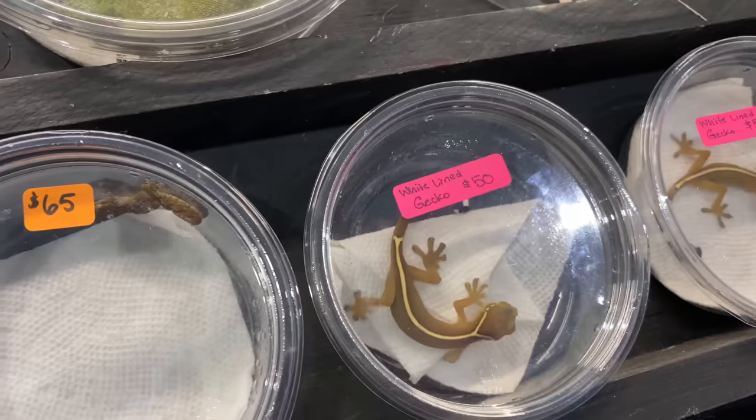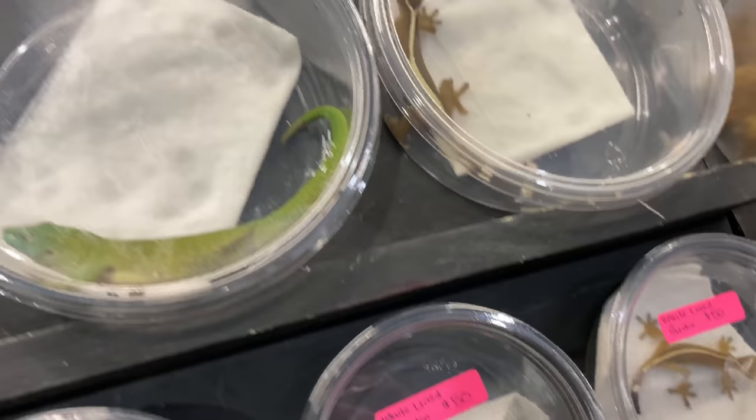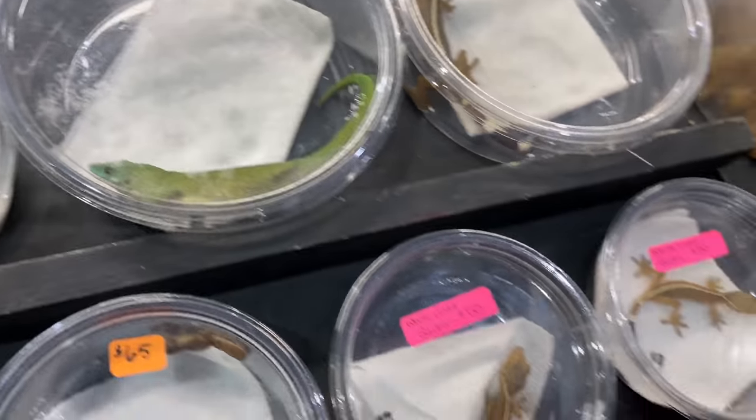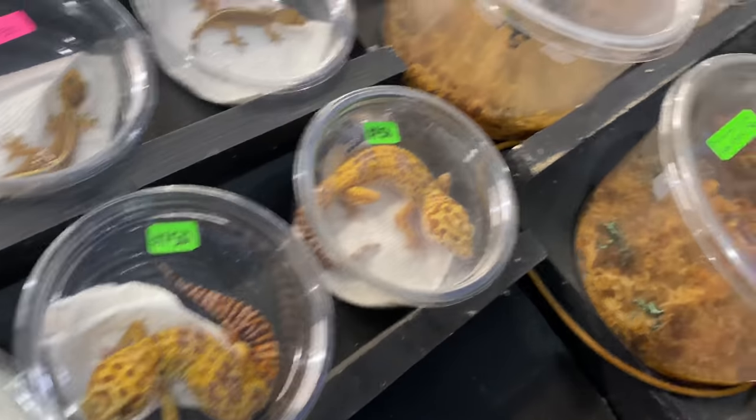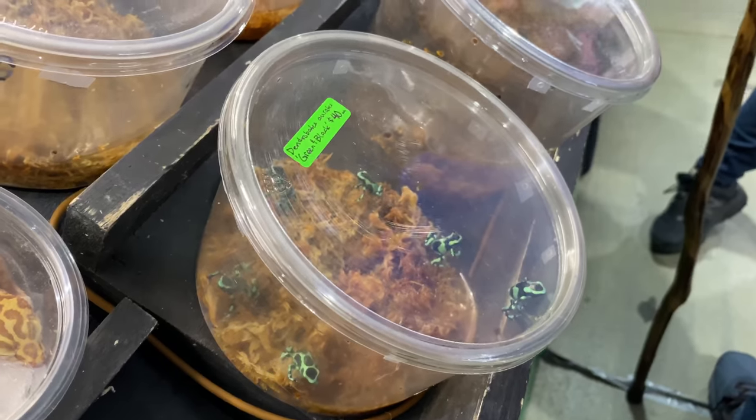White lined gecko. These are like round. They're weird. Pretty cool. Little tackle. Well, yeah. I want to get the cage set up first. Okay. We got some dart frogs.